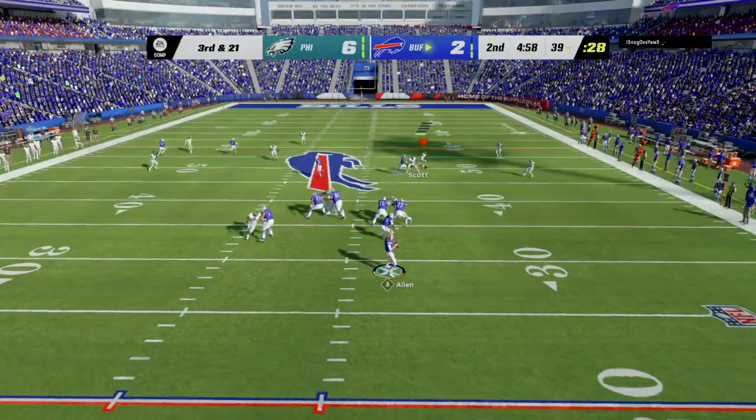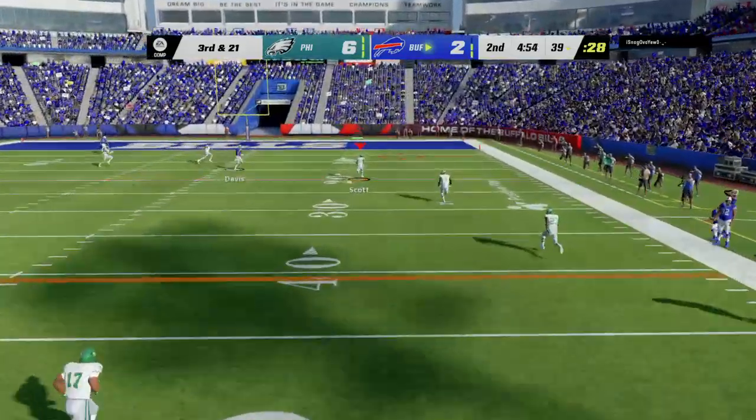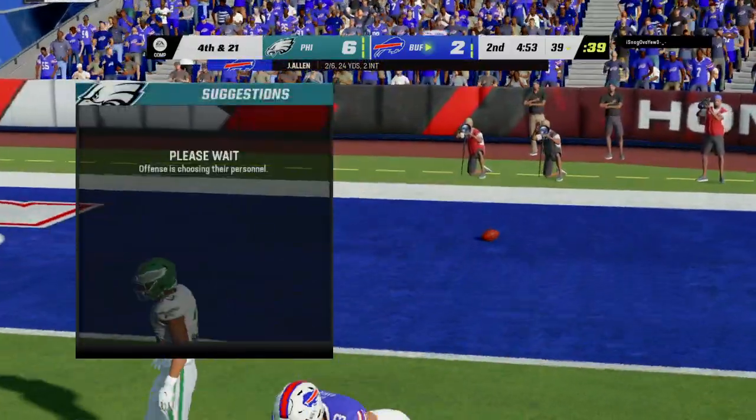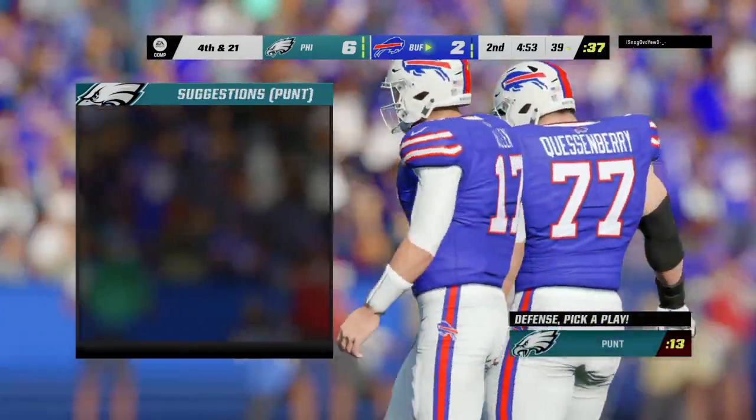Looking to throw. Allen. Escaping the pressure right. He'll air this one out deep for Davis. And unable to connect. Incomplete. Now give them credit. They took their shot, but it's going to bring up 4th down.